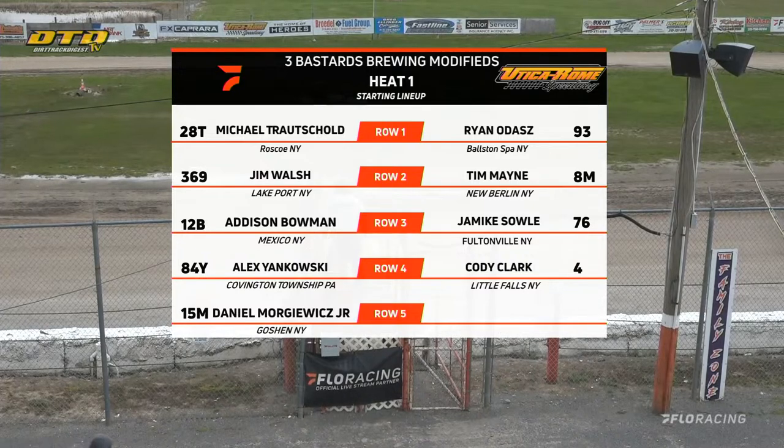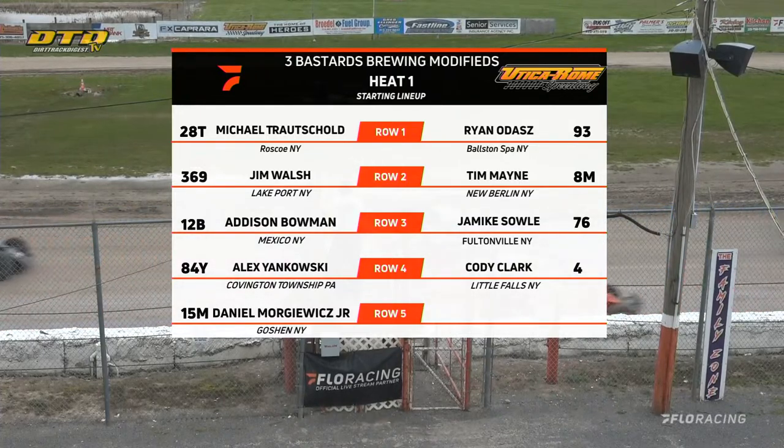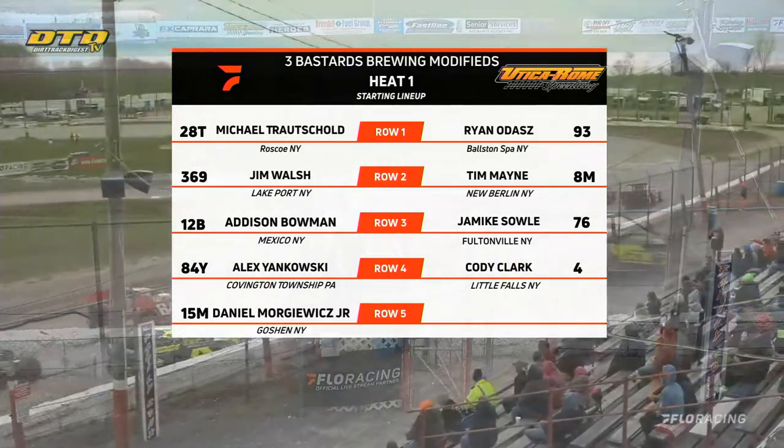Seventh starting spot out of Covington Township, Pennsylvania, driving the Wilcox Ceiling and Paving, Wilcox Construction number 84Y, that is Alex Yankowski. And alongside of him out of Little Falls, New York, the Hoyanger Racing, Upstate Motorsports number four, that is Cody Clark in the final starting spot.